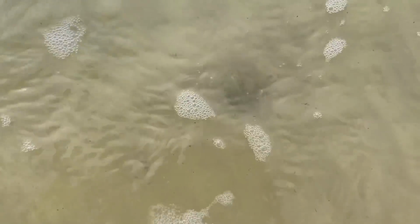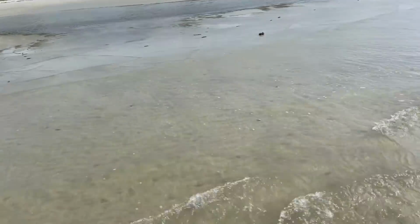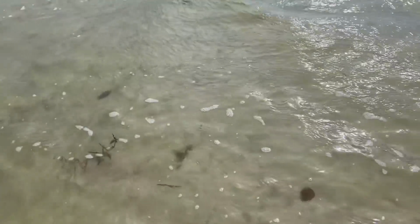What else have we got? That's probably another live crown conch. You can kind of see it's called a siphon. We'll talk more about that. That little black piece kind of poking out the front of the shell. But as I was saying, this is Bunche Beach. It's actually a very shallow beach.